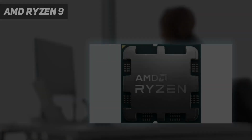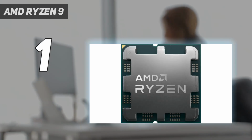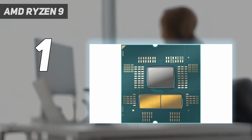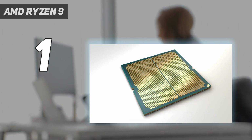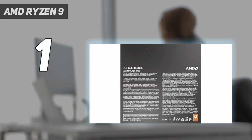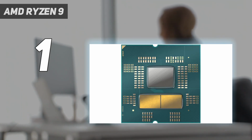And number 1. AMD Ryzen 9. The AMD Ryzen 9 7950X is easily the best processor on the market right now with incredible performance, energy efficiency, and support for the latest DDR5 and PCIe 5.0 technology. There is no area where the processor doesn't either match or surpass competing chips on the market, and coming in at a slightly lower price point than its predecessor, it is the enthusiast processor to own right now.